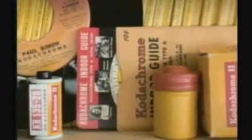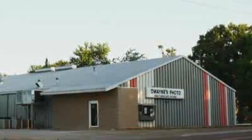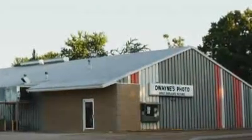Before the digital world, there were projectors and slideshows, and there was Dwayne's Photoshop in Parsons City, Kansas, the world's last processing lab. The family business has been inundated with final orders, including a man who drove from Arkansas with nearly 1,600 rolls of film to develop. But until this last rush, demand for Kodachrome had all but dried up.